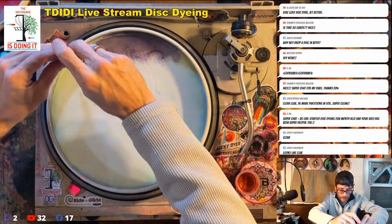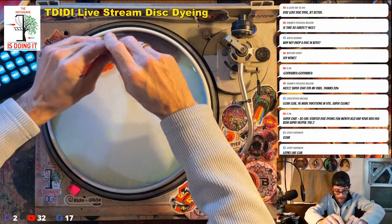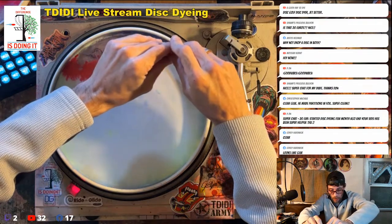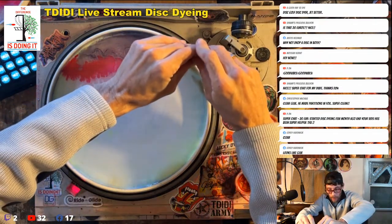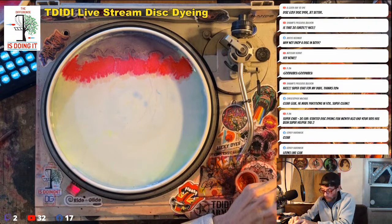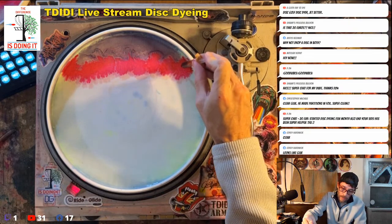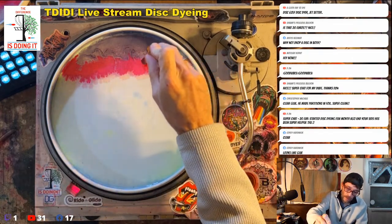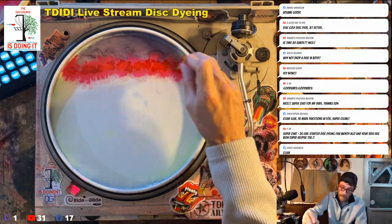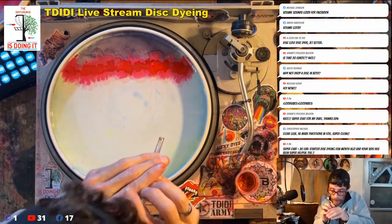Alright, now some red right up on that action. I know that my hands and arms are in the way right now, but I'm trying to put it as close to that purple line that I just blew as possible. Let me see if I can do this in a way that's a little more camera friendly. Okay. Red. Thanks, Andre.